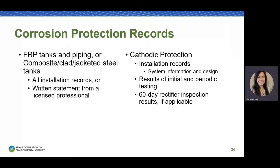If you have FRP tanks and piping, or composite, clad, or jacketed steel tanks, then you will need to keep all installation records regarding the corrosion protection, such as an original invoice or delivery manifest. If you don't have installation records, then a written statement from a qualified corrosion specialist certifying that the tank and piping meets the corrosion protection requirements may be accepted.